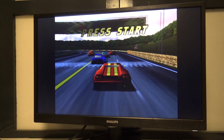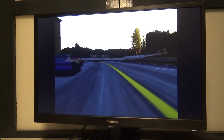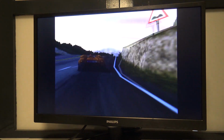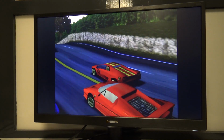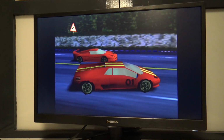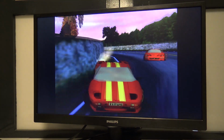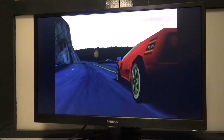All right, so first we're going to play some first generation games, or let's say the games that were released at the beginning of the N64 era, and we're going to do a little bit of testing and see if it glitches out. I already see some glitches, but nevertheless, this one plays pretty damn fine. So, looks promising. Very promising.